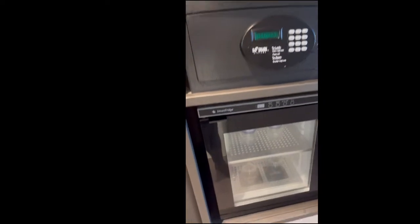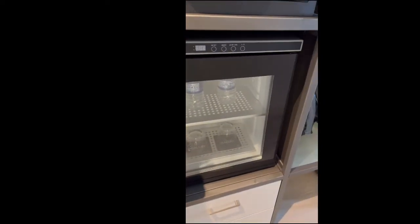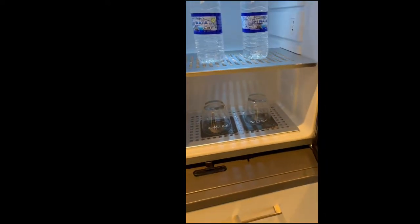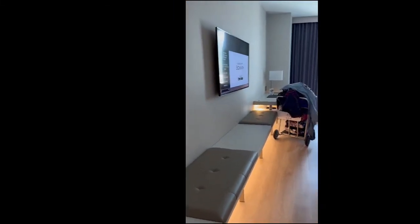the safe, fridge. Let's see, anything in the fridge? Place is expensive. They should, look at that, two little bottles. What is that, two little bottles of water? Come on, they should do better than that, all the money they charge. Then they have the ironing board. You know, and then this is the room. The room is cute. Nice room. We already put our stuff down.